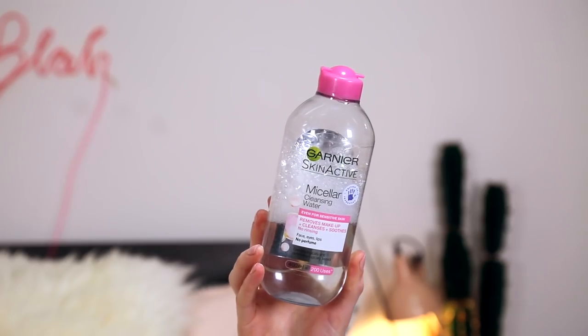So I always start off every morning by just cleaning my face with the Garnier Micellar water. This stuff, I just love it so much. And then I just use some large cotton wool pads. This just gets any extra makeup off that was from last night. And it's just really nice and gentle on the skin. So always recommend this product. Then after that, I will just wash my face with water and pat it dry with a towel. And then I'll move on to moisturizer.